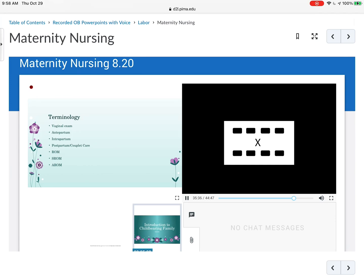This whole maternity nursing brings up a whole new terminology. It's like a whole new language. So you'll get used to it by the end of the 5 weeks. The vaginal exam, we'll talk about that. You'll actually get to do some with my vag box in the simulation setting.